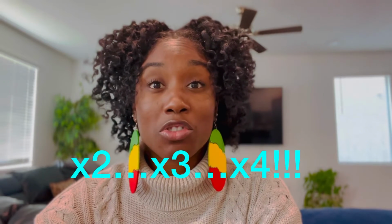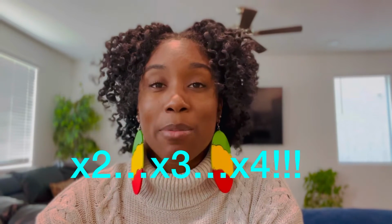Financially, I would say that it's very expensive, and that is the biggest con to buying an already built house. It's going to cost you a lot more, maybe double or triple or quadruple the amount that it would cost you to buy land and build your own home.